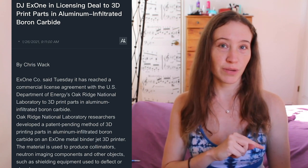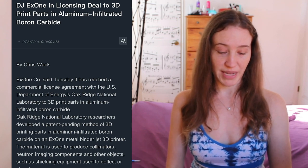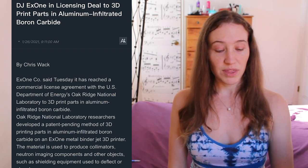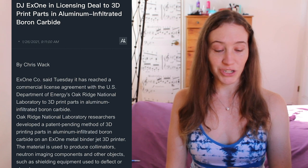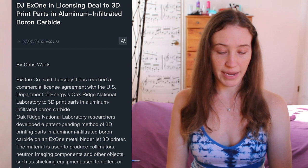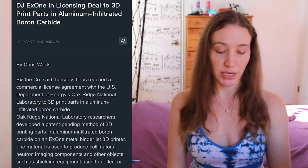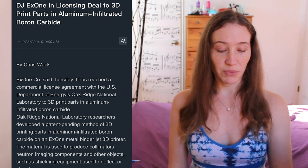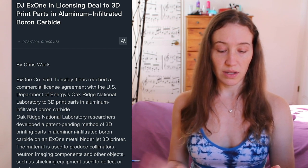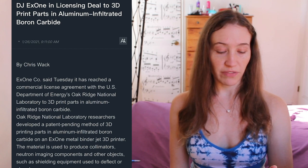Now it had a distributing agreement with this company, but they recently just did the commercial agreement and they think they're almost finalizing it with the U.S. Department of Energy's Oak Ridge National Lab to 3D print parts in aluminum infiltrated boron carbide. This laboratory has a patent pending product method of 3D printing parts in aluminum infiltrated boron carbide on an XONE 3D printer.